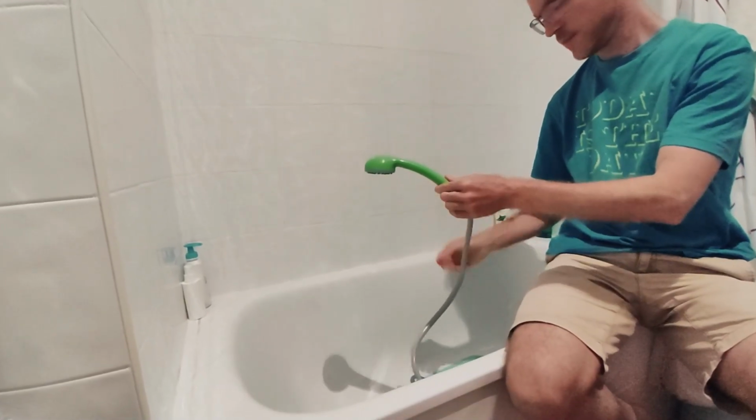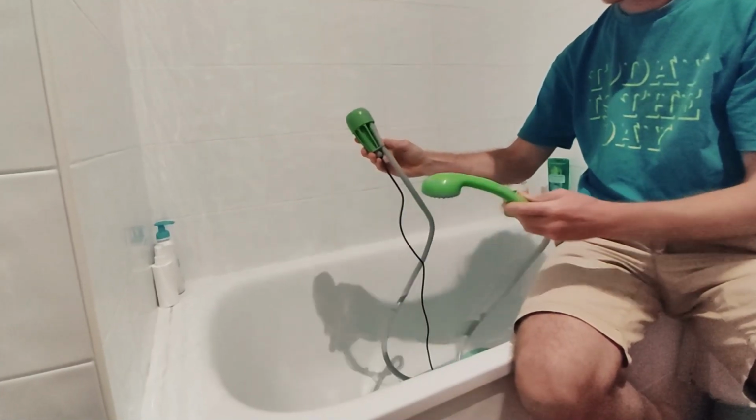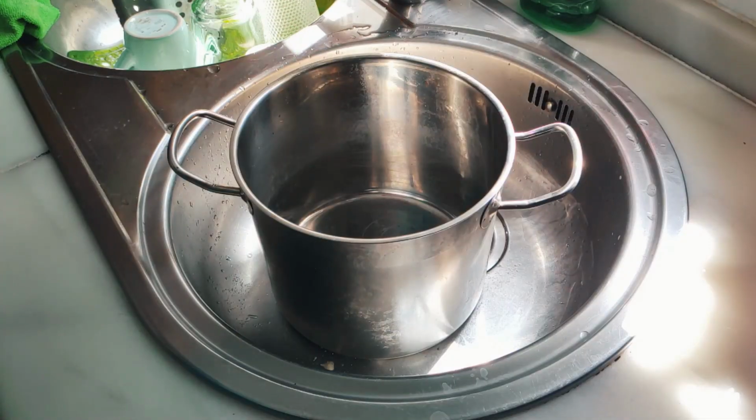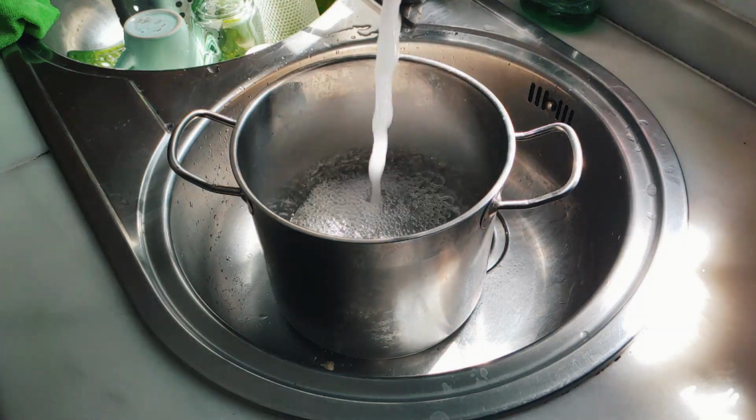The only downside is that the hose is not as long as that from your real shower, so you will have to sit down in the bathtub to reach over your head. Also, the water gets pumped up really fast, which means that this shower has really good pressure, but it empties the water container within seconds, not minutes. So let's do a test and fill up 1 container with water and see how long the shower lasts.